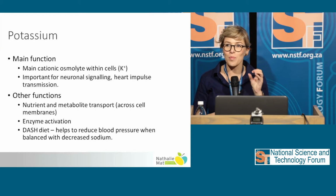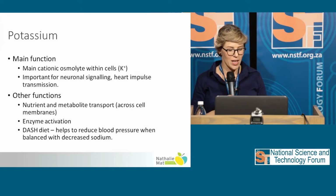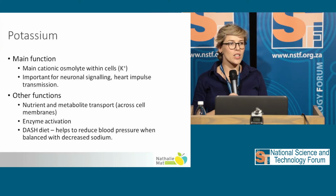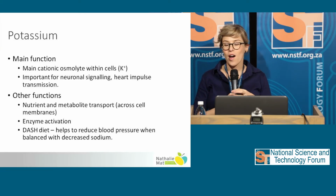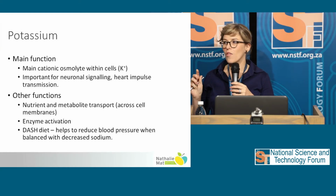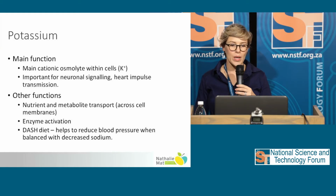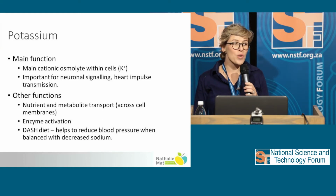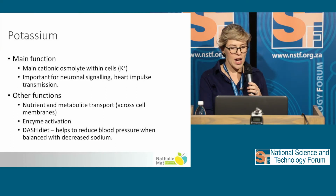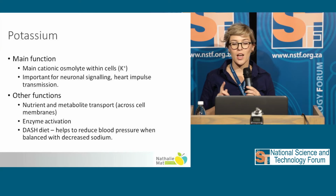Basically, there is lots of potassium inside cells, and sodium, our next one, there is lots of sodium outside cells. And this is part of how we maintain the cell at rest, and it is a really important part of how we have nerve conduction or impulse conduction within the human body. And potassium is incredibly important for signaling in the brain, in the heart, and it is also useful for a lot of metabolism, a lot of metabolite and nutrient transport.